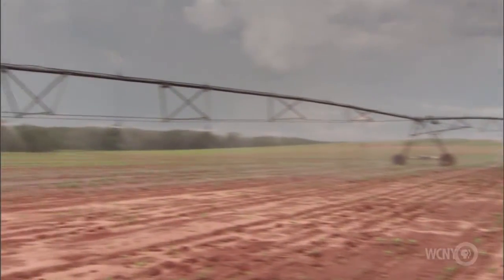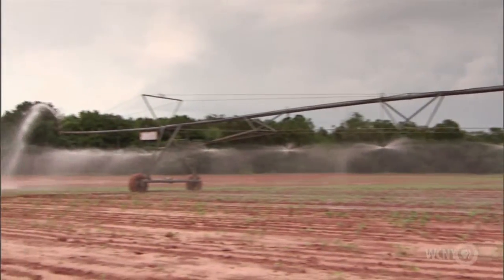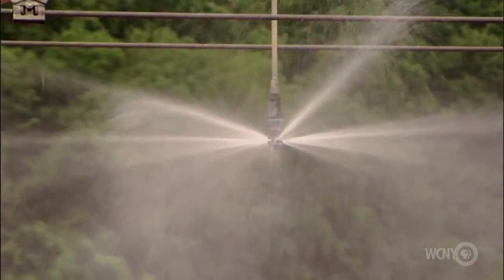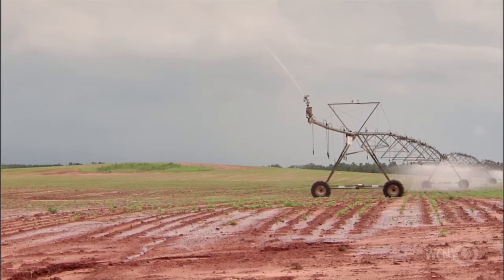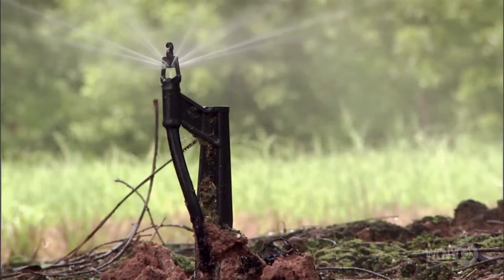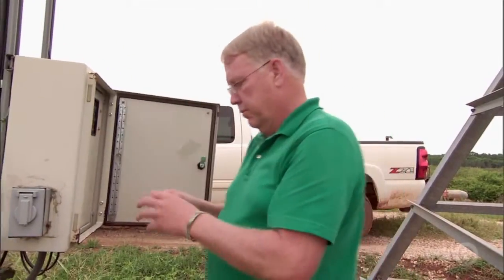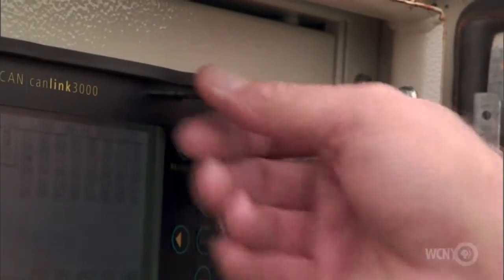To head off the threat of pumping restrictions, as well as rising energy costs, farmers are devising new ways to make water go further. Drop nozzles apply the water directly to the crops. An end gun shutoff can prevent water being wasted on roads. But new technology can apply water to fields even more precisely. Steve Singletary is one of 20 farmers pioneering the technique.